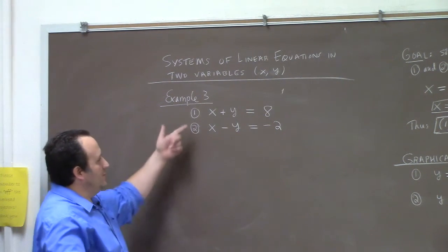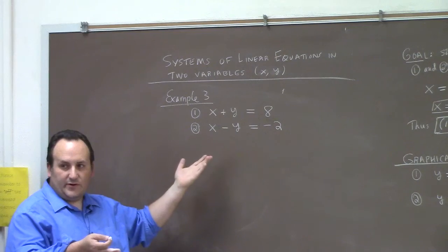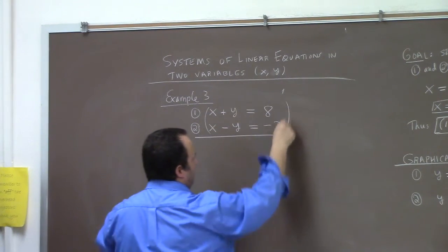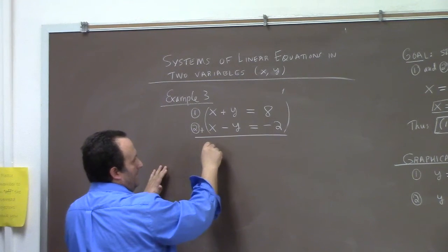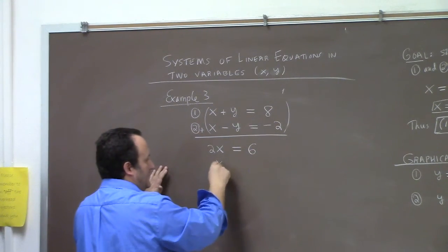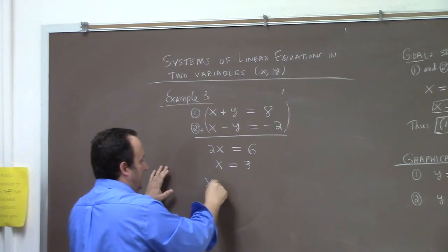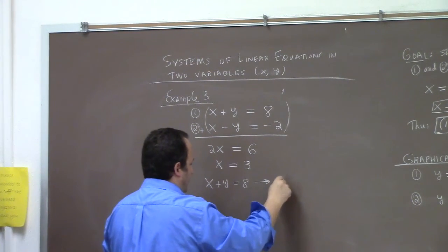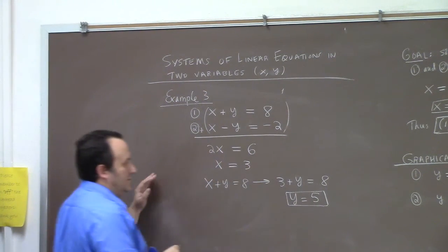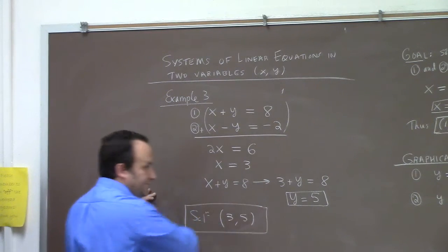Anyway, so here, look, we didn't need to multiply by 2 or 3 or anything, right? This one, it's made to order. What should we do? How about add these equations? What happens when we add the equations? Yeah, the y's are going to cancel out. The y's cancel. We get 2x equals to 6. X equals to 3. And what's y equal to? Well, how about x plus y equals to 8? It tells me 3 plus y equals to 8. So that tells me y equals to 5. So the solution is 3, 5. See, these don't have to be hard.